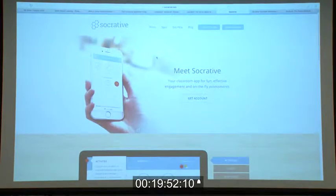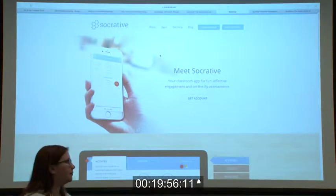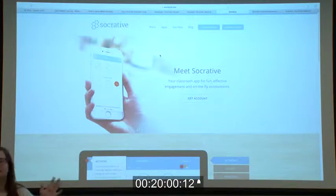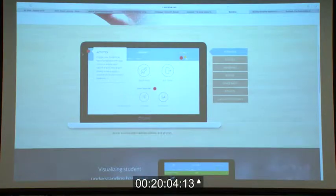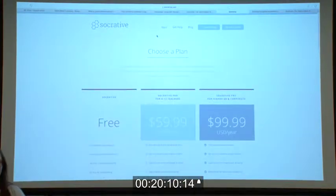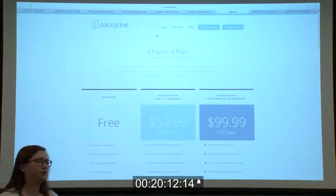And then I think the other one is called Socrative. Has anybody heard of this one? This one is actually really popular. I love this. I think this one is really cool. It's really clean looking. It's simple to use. It's a classroom app designed for the teachers, and this one really allows you to customize it to whatever you need it to be for your classroom.